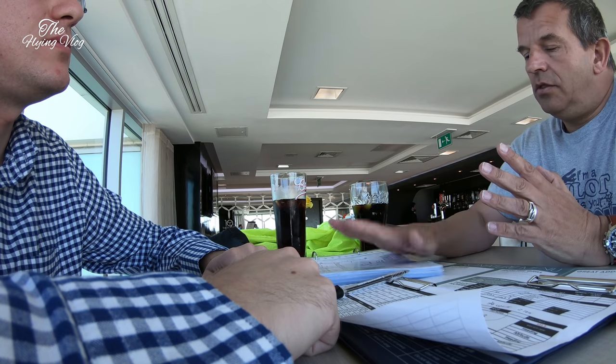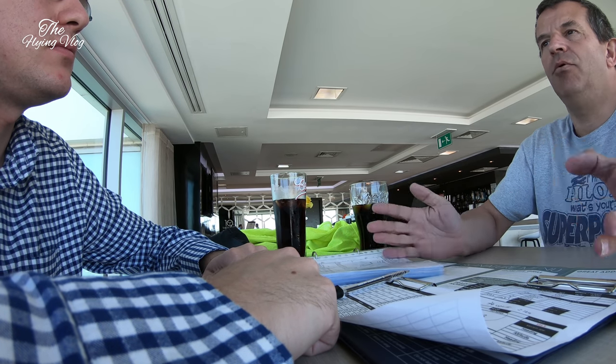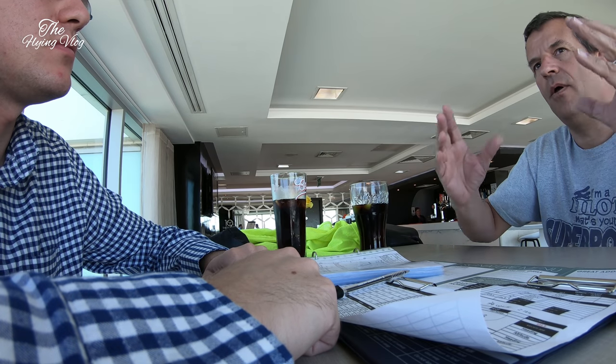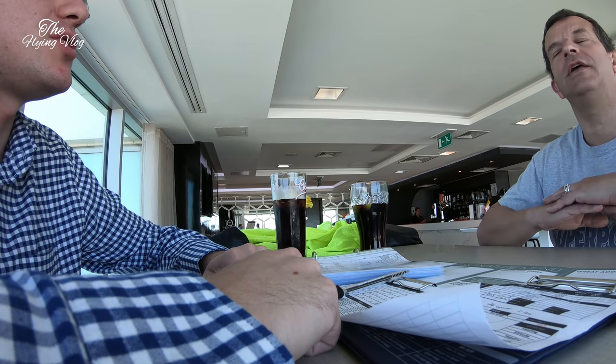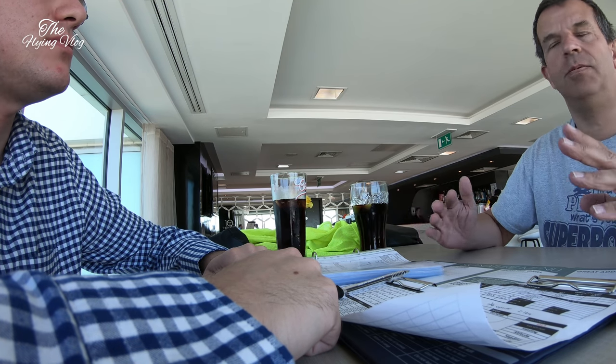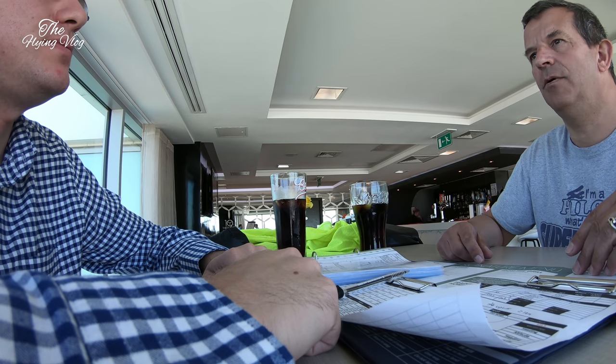The RNAV was fine. Remember your three times table. It's very important. It's very easy then to work out what height you should be at, the distance from the airport, without thinking about it too much. So if you're 4 miles from the airport on a 3 degree glide slope, you should be at 1,200 feet. Four threes, 12. Very, very simple. ILS was good.